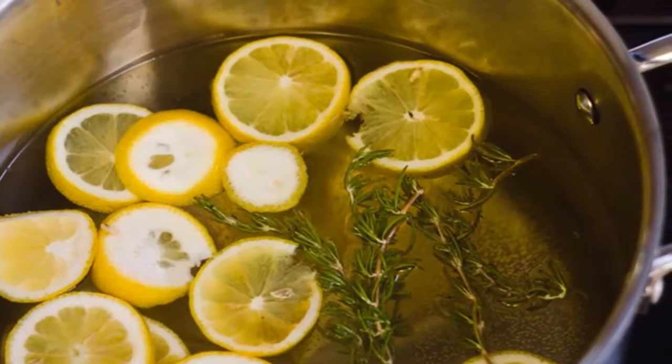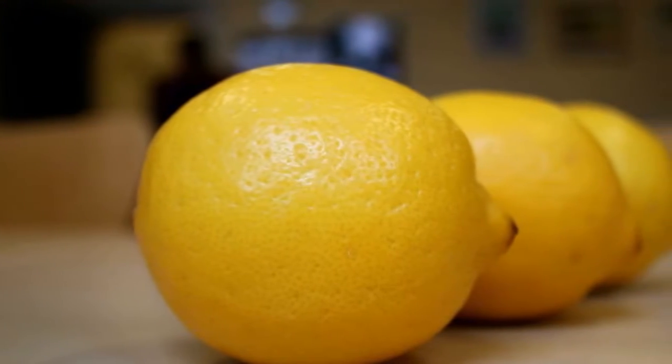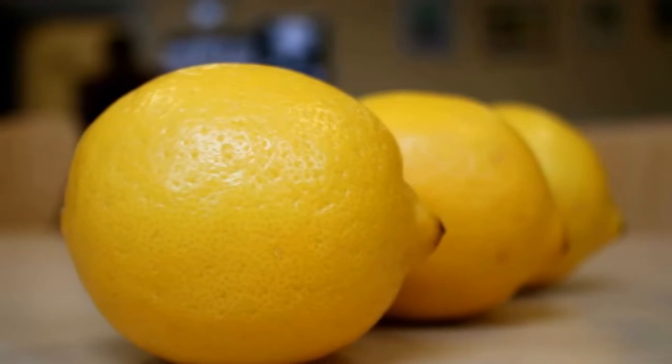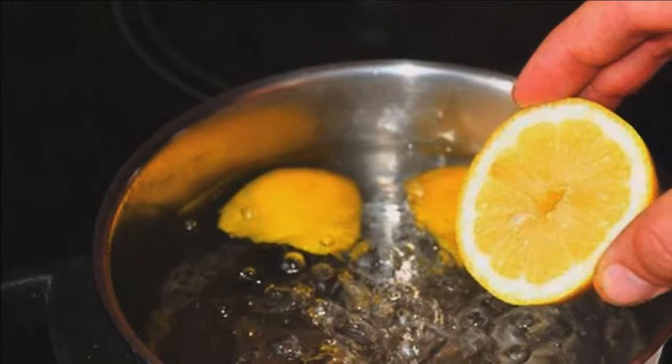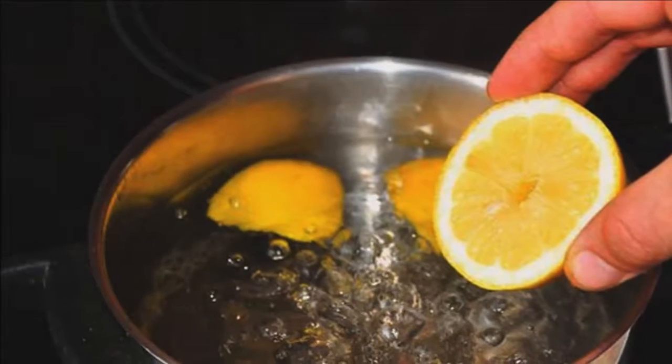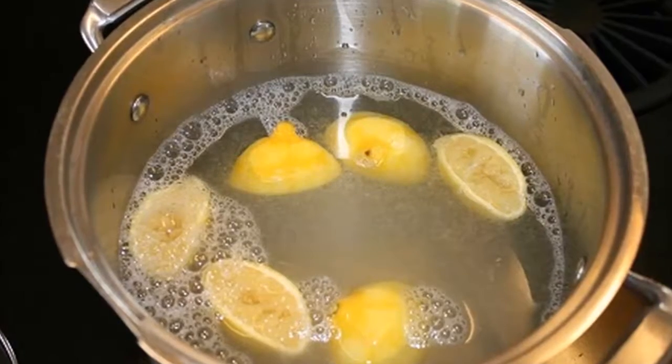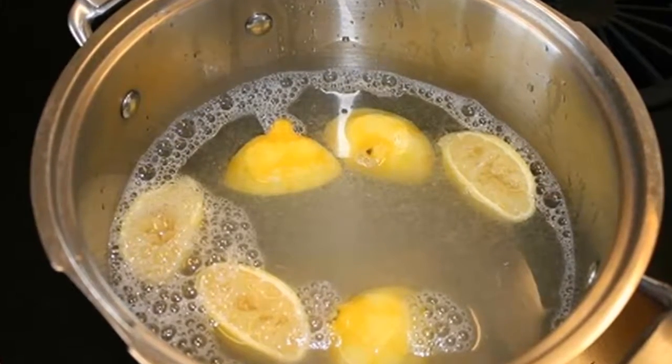What should you do? 1. Put the lemon peels in half a liter of water and bring to a boil together with the rosemary and vanilla. 2. When the infusion is ready, let it sit and pour the liquid into a spray bottle. 3. Spray it through all desired areas.